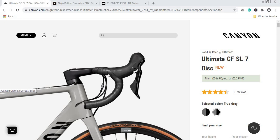In this episode, let's talk about the 2021 Canyon Ultimate CF SL7 disc road bike.